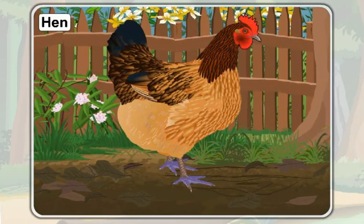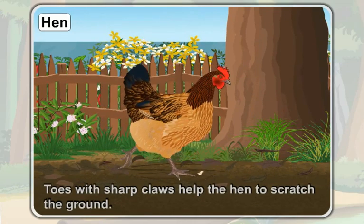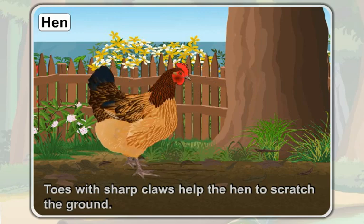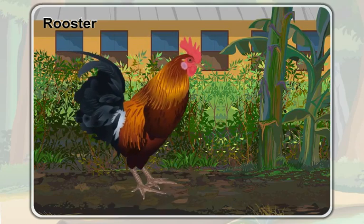Now have a look at the foot of this hen. There are 4 toes on its foot. 3 of them point towards the front, while 1 of them points towards the back. All these toes have sharp claws on them. Toes with sharp claws help the hen to scratch the ground. A rooster also has toes with sharp claws on its feet. Its toes, too, help it to scratch the ground.